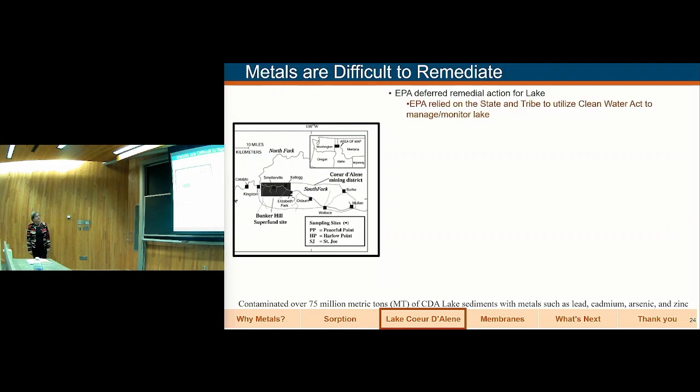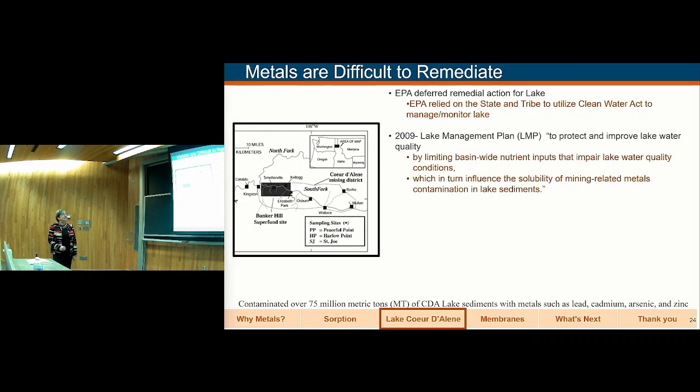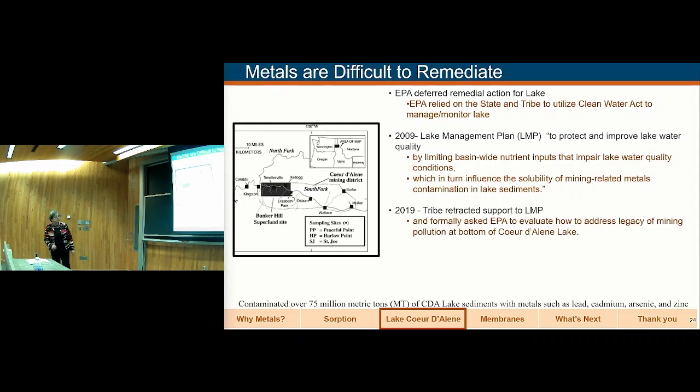So here's this location again. What was interesting about this is that EPA deferred the remedial action of the lake. They said, let the tribes and the state use the Clean Water Act to either monitor or do something. Remember, 75 million metric tons of sediments contaminated. So in 2009, they developed this lake management plan. The idea behind it was basically to stop nutrients going in, because what they were concerned about is down at the bottom of the lake, what if it goes anoxic? If it goes anoxic, will the metals be released? That was the focus of the sediment work I'm going to talk about in a minute.